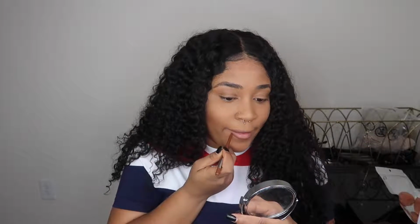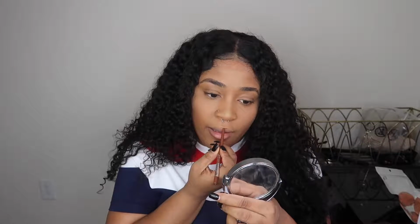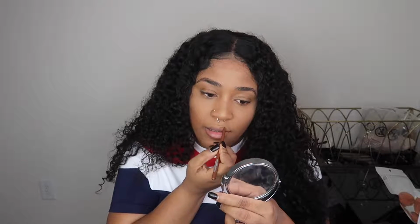Then I'm going to be using the Kiss New York, this is from the Beauty Supply, brown lip liner. This is just to add a little color to my lips. I like to use a lot because I like that ombre look. So I usually go through these in seconds. Not seconds, but like a week.